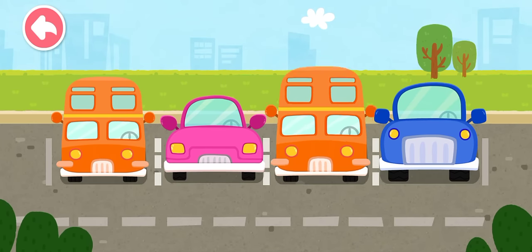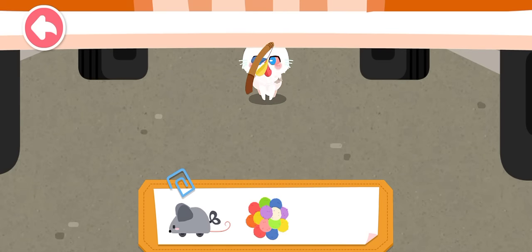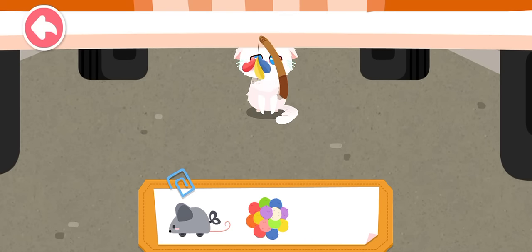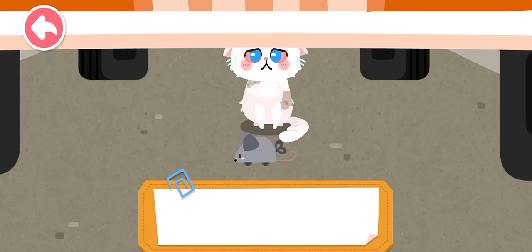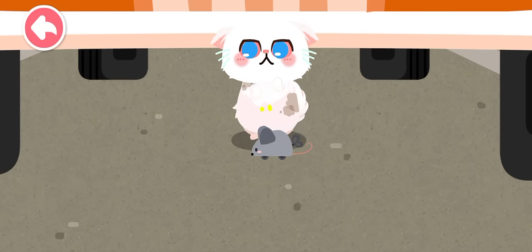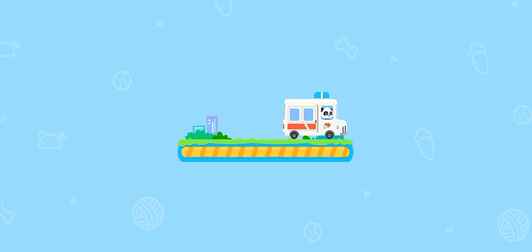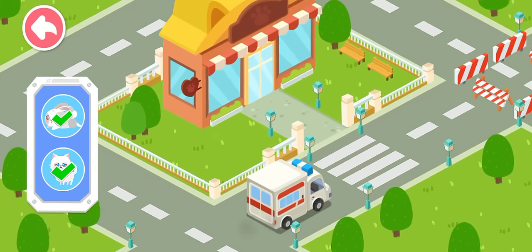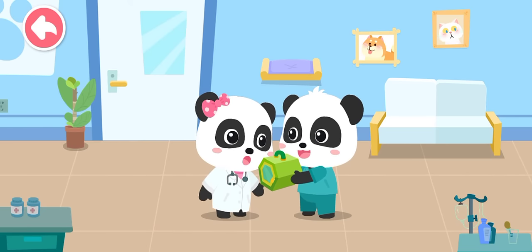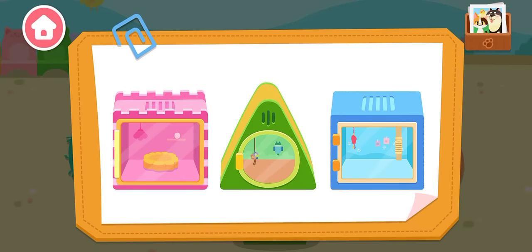It's dangerous for the kitten to hide. It refused to come out. Let's attract it with a toy. Has come out. Little animals need treatment. Let's bring them back to our rescue center. Mew Mew, I'll leave little animals to you. No problem. Which house will the animals live in? Let's choose for them.